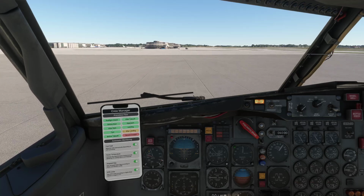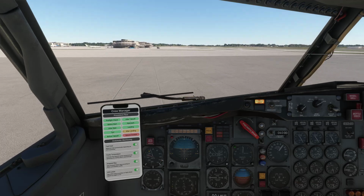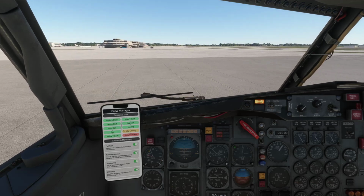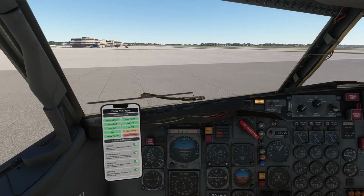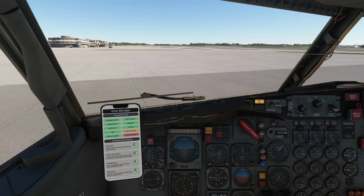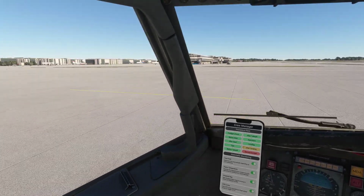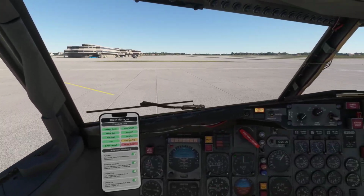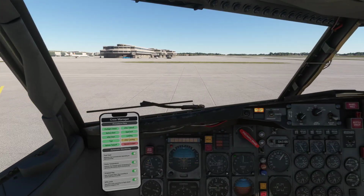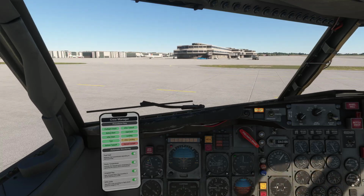Ugly landing. I don't know why it started to roll like that. I pulled the speed brakes out. It should have sat down, but it didn't really, apparently. And I have no idea where I'm going here at the moment. I'm just going to drive over here. Actually, you know what? Park next to that RJ, I guess.